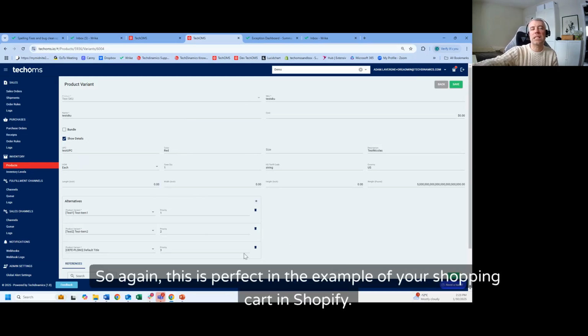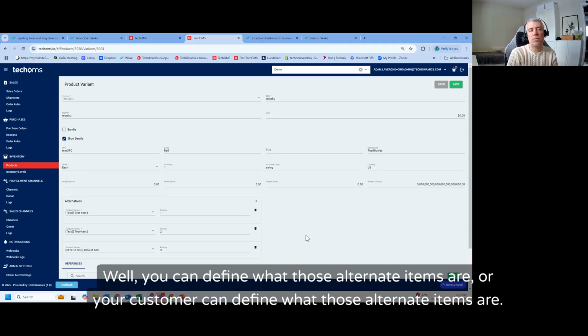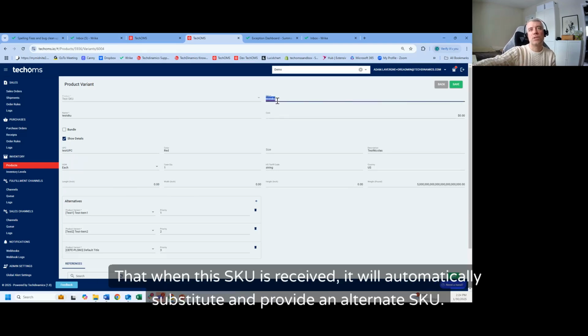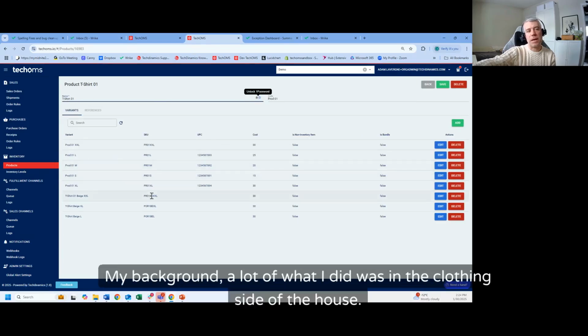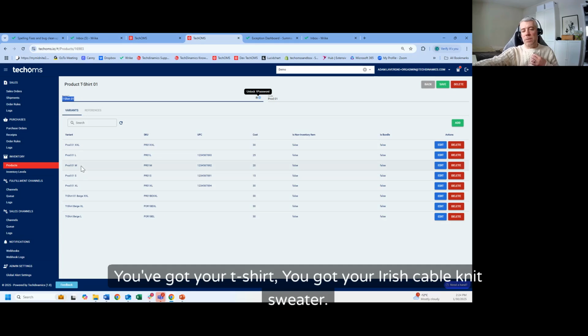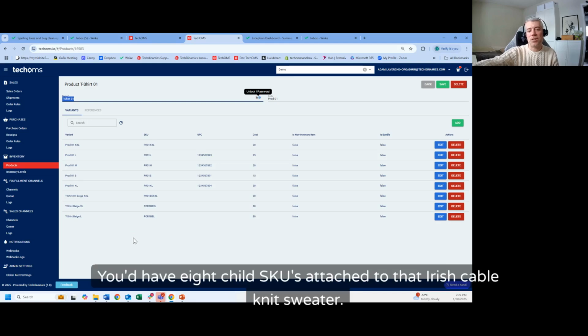So again, this is perfect in the example of your shopping cart in Shopify. Your partner checks a box that says, allow this item to sell even if out of stock. Well, you can define what those alternate items are, or your customer can define what those alternate items are, so that when this SKU is received, it will automatically substitute and provide an alternate SKU. We get into the world of fashion, clothing. My background, a lot of what I did was in the clothing side of the house. You've got your t-shirt, you got your Irish cable knit sweater, and that comes in 4 sizes, 4 colors. You'd have 8 child SKUs attached to that Irish cable knit sweater.